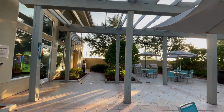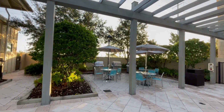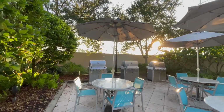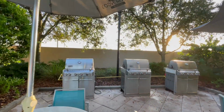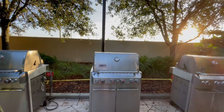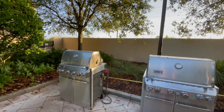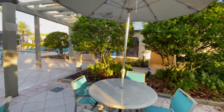Now, the other thing I wanted to show you over here is they do have some very nice grills set up, and it does look like they are gas grills that have a gas line right there. That's incredible. We're in Florida. You don't see buried gas lines too often. So if you are coming here and you want to grill out some burgers or do something like that because you guys are planning on having a pool day, Dad, make sure you bring your favorite stuff because you're going to be able to do that.